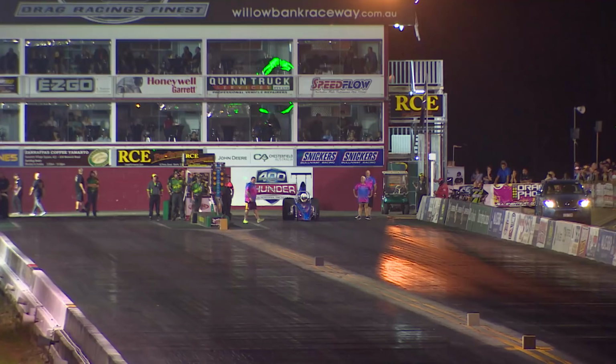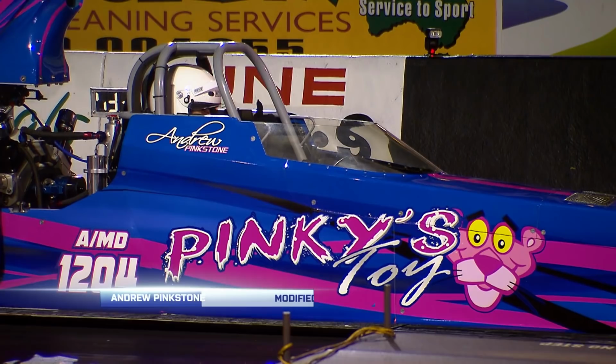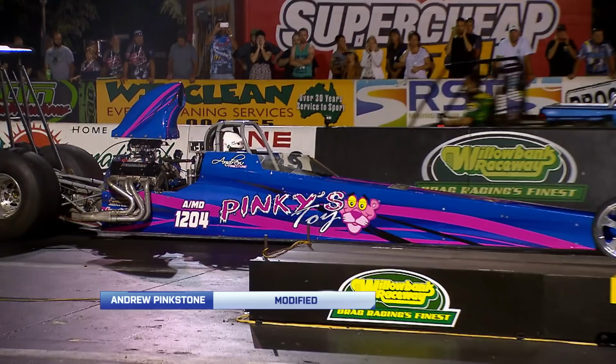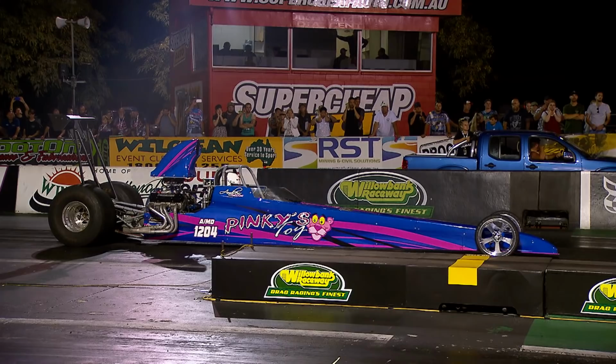Modified Eliminator now coming up, all courtesy of Knife Earth Moving. And here's Andrew Pinkstone. He's got a solo pass in the semi-final. Yeah, Modified Eliminator. It's all for the open cars, dragsters, altereds, funny cars here racing on the handicap system as well. So it's the same as what we've seen from the previous sportsman classes. Get to the finish line first, don't go quicker than your nominated time, and you will win the race.